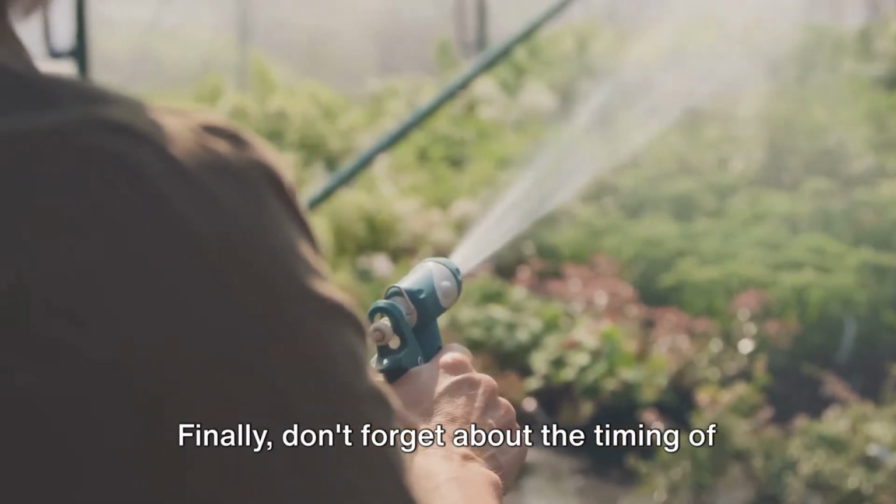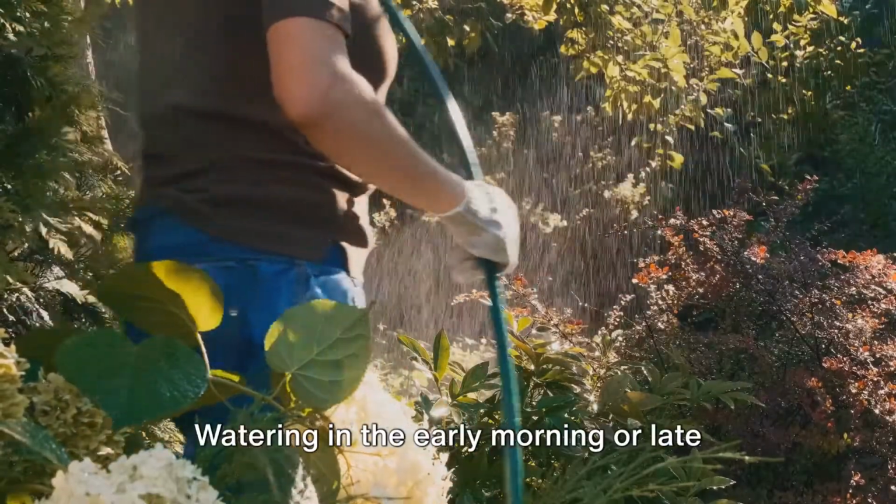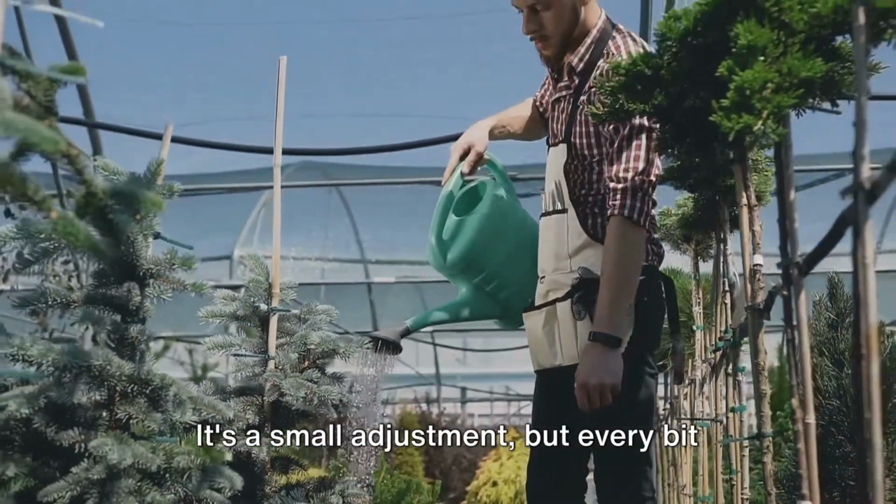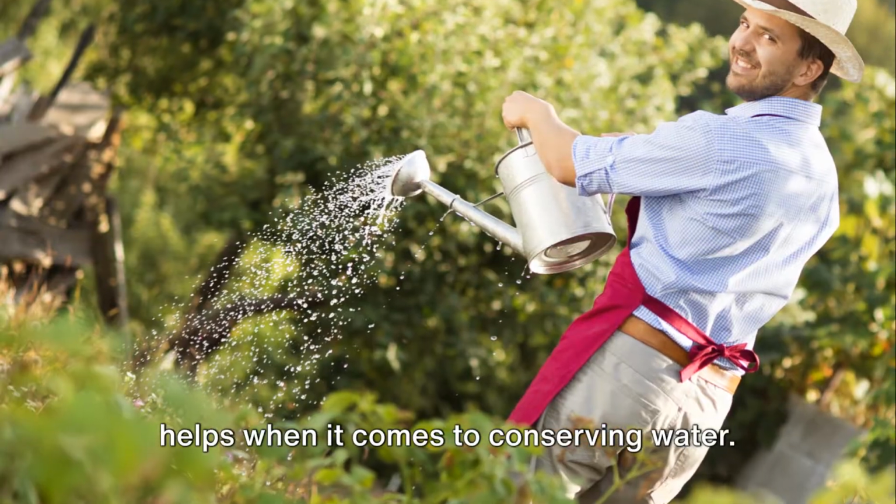Finally, don't forget about the timing of your watering. Watering in the early morning or late evening can significantly reduce evaporation. It's a small adjustment, but every bit helps when it comes to conserving water.